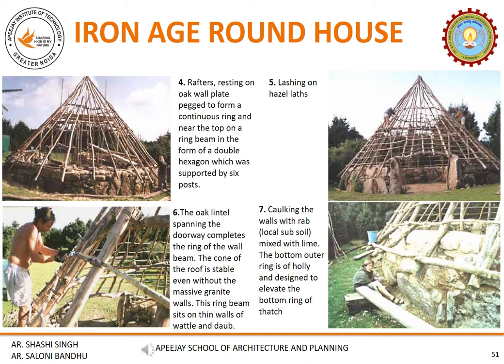Figure 5 shows the lashing on hazel lath. Figure 6 shows the oak lintel spanning the doorway, which completes the ring of the wall beam. The cone of the roof is stable even without the massive granite walls. This ring beam sits on thin walls of wattle top. Image 7 shows how caulking of the walls is done with rab, which is a local soil mixed with lime. The bottom outer ring is of holly and designed to elevate the bottom ring of thatch.